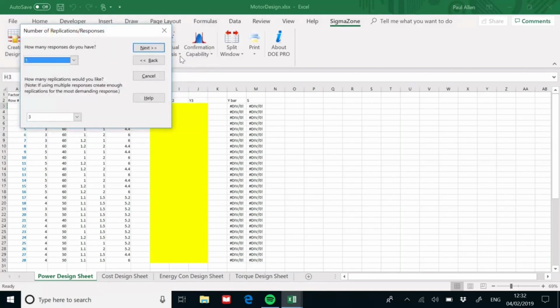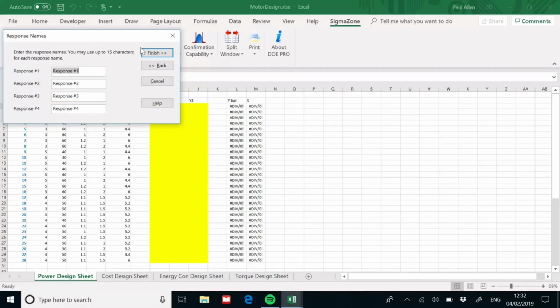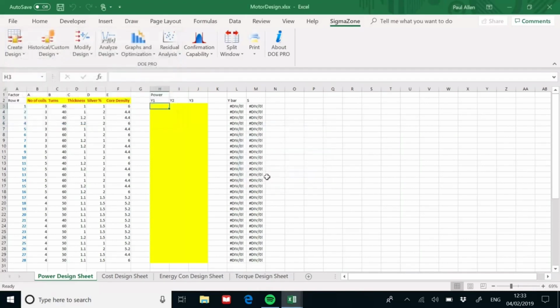But if I click next, it says, how many responses do you have? Well, we had 4, didn't we? So if I put 4 in there, it's going to ask me for 4 pieces of data. And look, I've got a window here where I can actually say what the response is. So power, cost, energy, and torque would all be typed in there. Now I'm going to cancel that out because I've already done this. There is the pattern that the experiment wants you to do. Now this is the most efficient pattern. Let me talk about where the pattern is before we look any further at this.